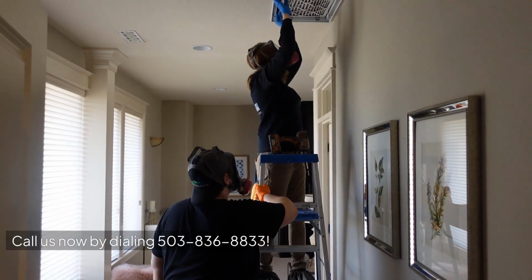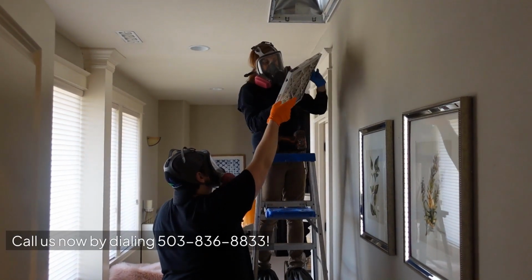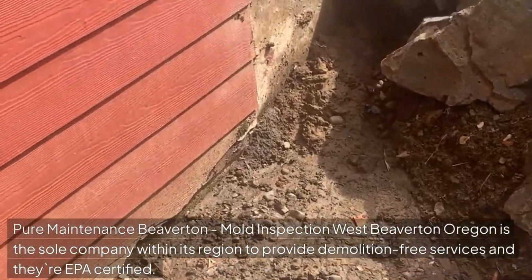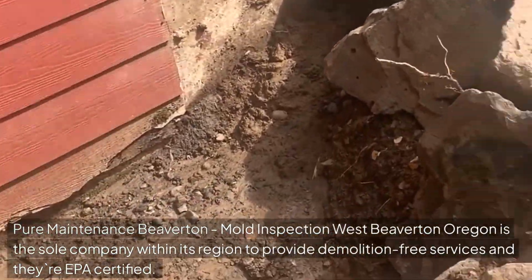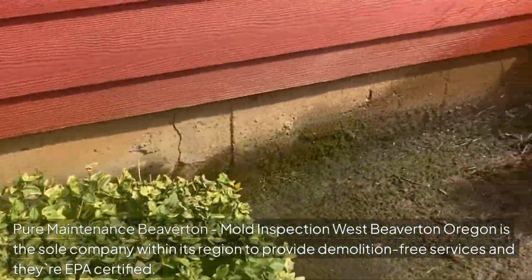Call us now by dialing 503-836-8833. Pure Maintenance Beaverton. Mold Inspection West Beaverton, Oregon is the sole company within its region to provide demolition-free services and they're EPA certified.